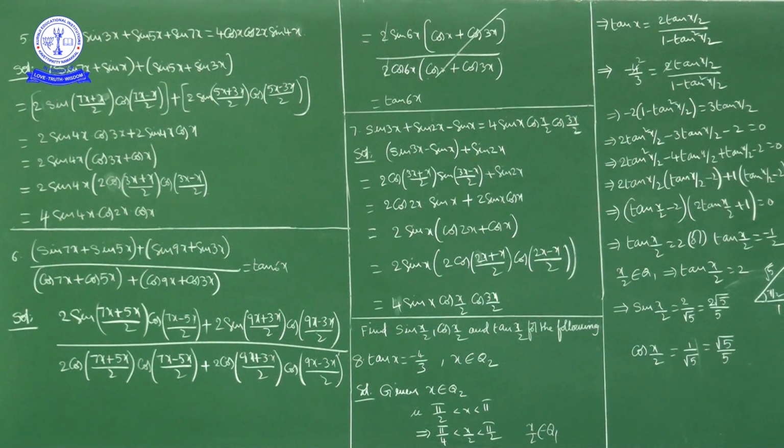Question number 6. Sin 7x plus sin x plus sin 9x plus sin 3x, this is the numerator. Denominator: cos 7x plus cos 5x plus cos 9x plus cos 3x. This numerator upon denominator, we have to prove it as tan 6x. Okay, so what is given in the numerator? Sin 7x plus sin 5x plus sin 9x plus sin 3x.